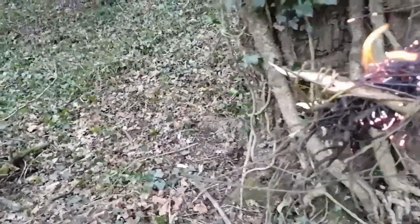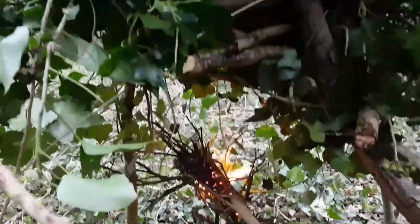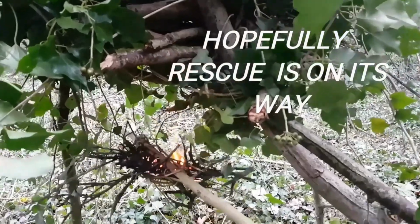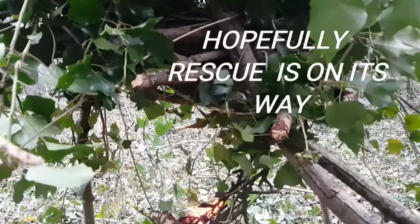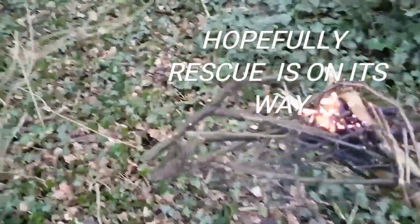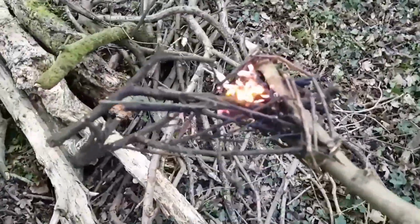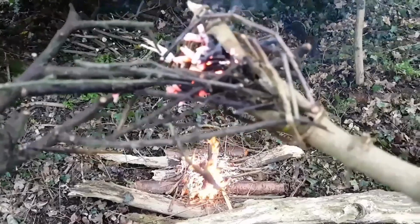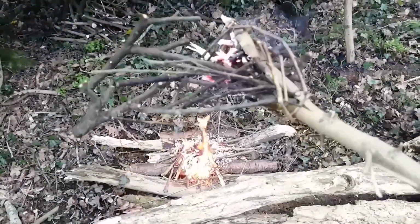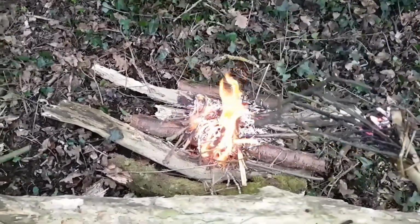This is why it pays to practice. I'm not going to actually light this, but you'll see the point. Okay, that goes under there, and lights the dried tinder. Probably could have done with a bit more tinder inside that, but as you can see it's still alight. And that's a green piece of wood, so it splits, so you can fit the dried inside. Oh yeah.